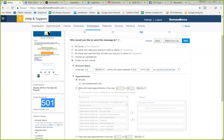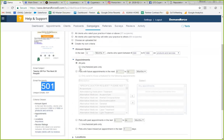If you want to get even more granular, you can do appointments as well. So unscheduled pets, pets who haven't been in a certain time period, or pets coming up. So if you have pets with certain appointments that you would like to upsell a product to, you can send out a campaign a couple of days in advance letting them know, hey, we have this new product. It has to do with your visit. Buy it. So retail, regular office visits, the tool can really help you generate more of all of these.